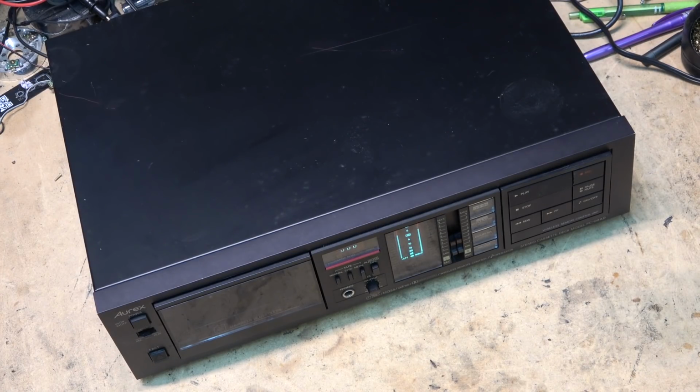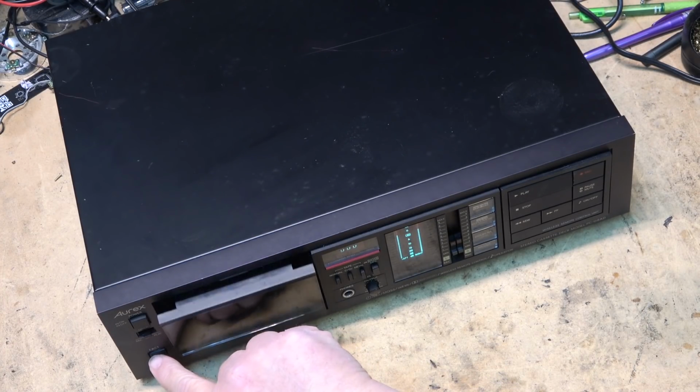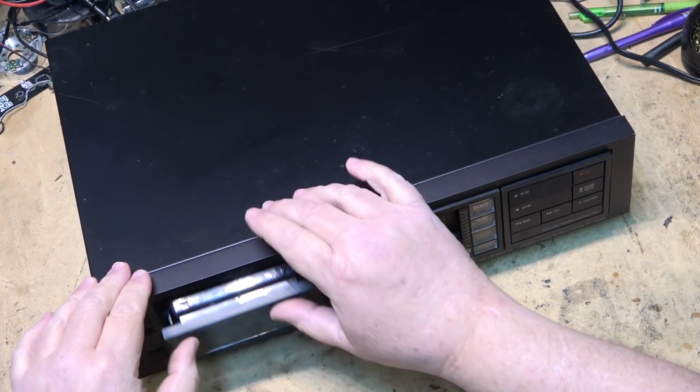I can't find a lot of info on it, other than people that talk about it in some of the forums say that it worked better than Dolby B and Dolby C, and was more akin to how DBX worked, because not only did it reduce the noise, but it increased the dynamic range. Anyway, this unit here, I'm told, does not work. So let's just load a tape in here and see whether it will play anything, and then we will get into it.